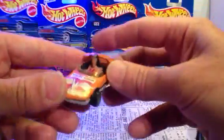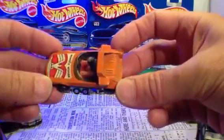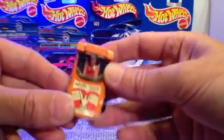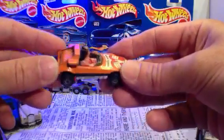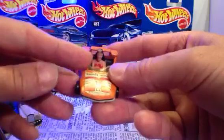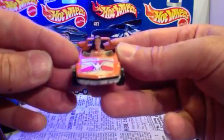So yeah, this is a second version of this I've found, and I don't know if they're rare or not, but I've found two now. I've actually seen three in my life, in real life, and I own two of them, and Gabba, you will be owning one of them too.